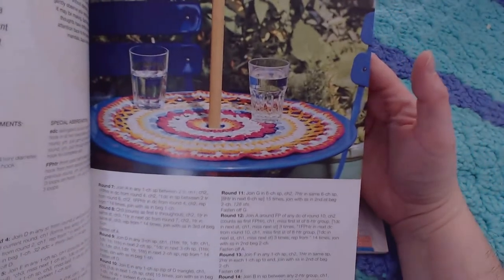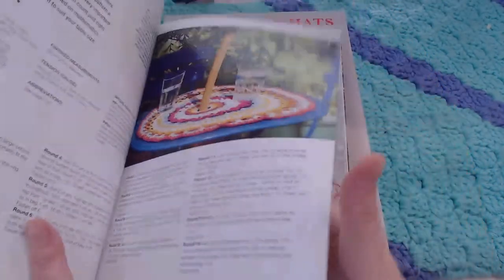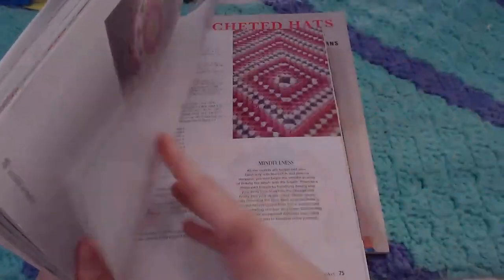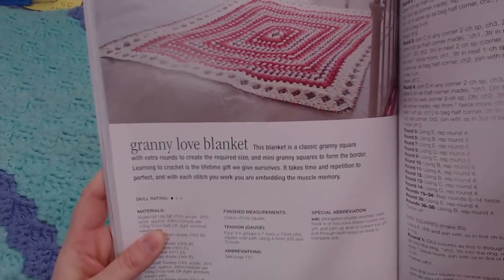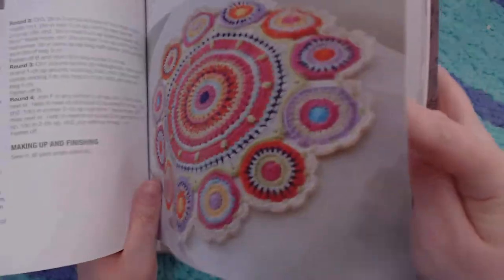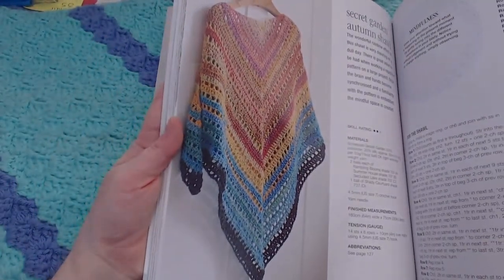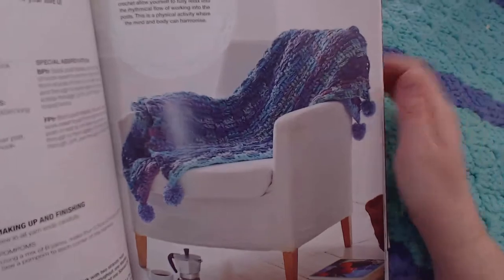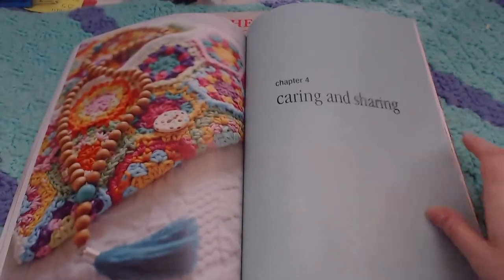Then we have an Indian Summer Table Mandala. And then some light and airy beaded toppers for your drinks. The Granny Love Blanket. Right, so up next is the Kaleidoscope Mandala Mat. And this one here is the Secret Garden Autumn Shawl. A basket weave lap blanket, and then we are on to the Caring and Sharing section.